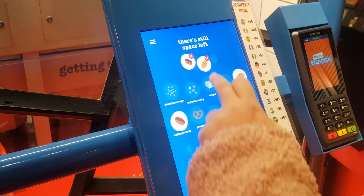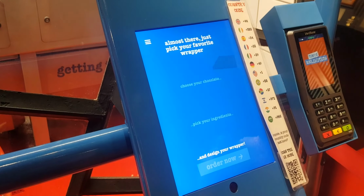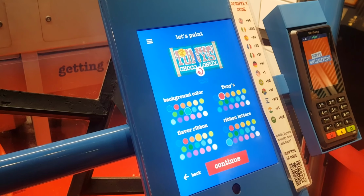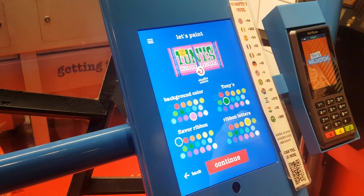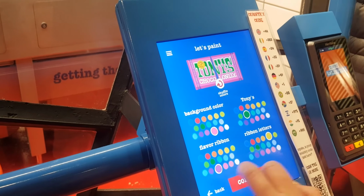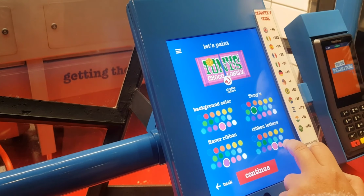You can always pause the video if you want to see all the flavors. 3 of them were sold out when we were there. You can even customize the outside how you want it to look. Of course, the small stripes is going to say what flavor you picked, and then you can write on the side and make it the color you want.